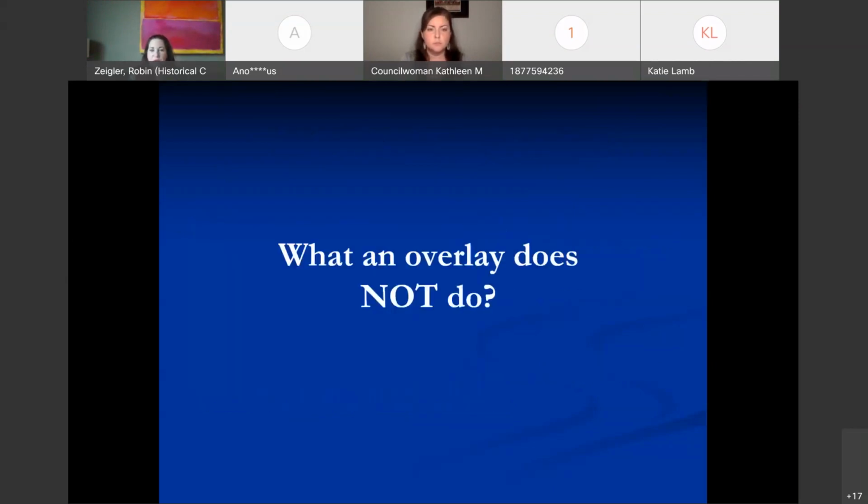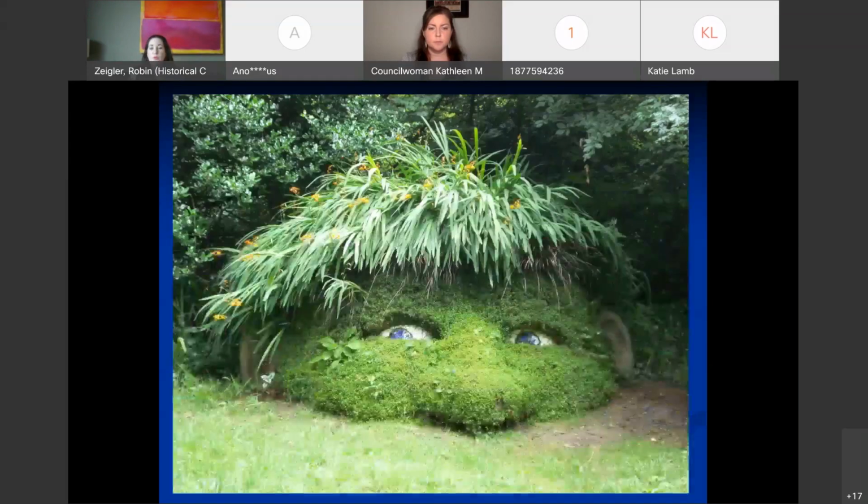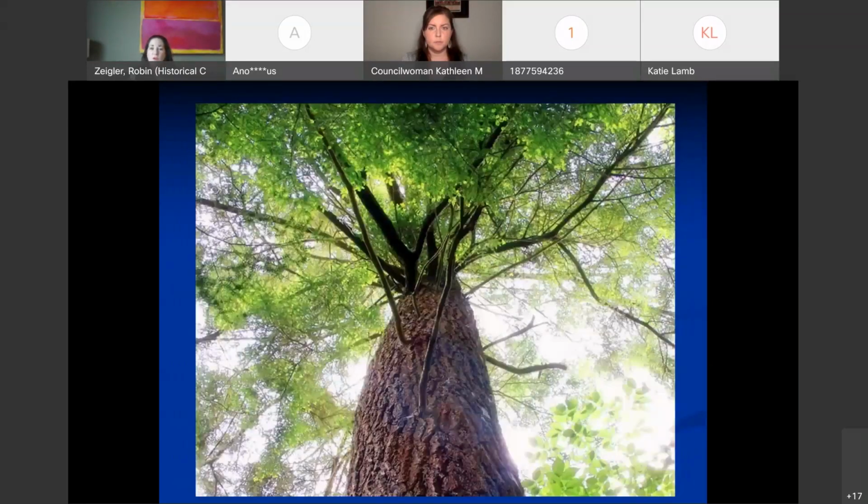So playing on that a little bit, here are the things we don't do. In a neighborhood conservation district, we don't review new refacing of driveways. We don't review walls or fences. We don't review replacement windows or replacement roofing material. We don't review landscaping. We don't review the loss of old growth trees. And I put that in there because I know that's often a concern of people, especially with new construction, is the loss of those trees. But it's not something that the historic overlay has the authority to review.